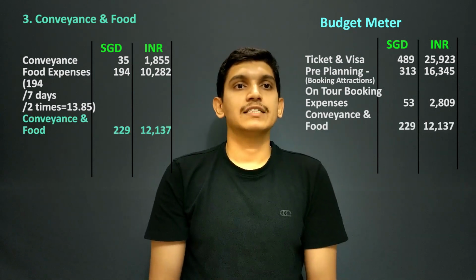So now, summarizing all the costs. First, ticket and visa, which comes to 25,923 rupees. Next, pre-planning and booking the attractions cost, which comes to 16,346 rupees. On-tour booking expenses, 2,809 rupees. Conveyance and food, 1,855 plus 10,282, which comes to 12,137 rupees.